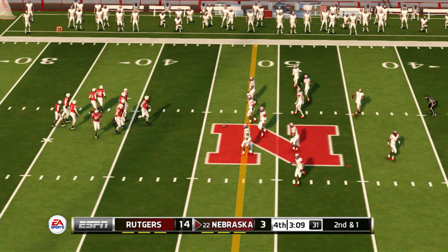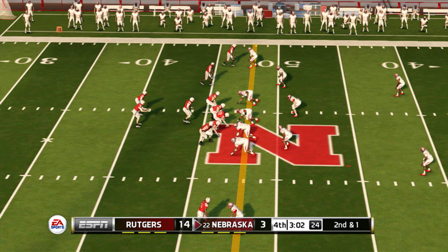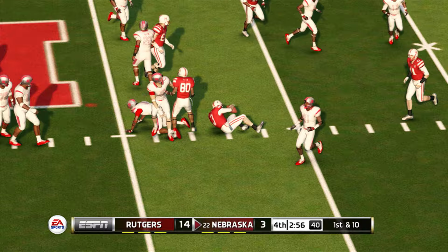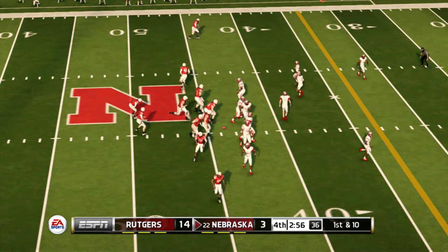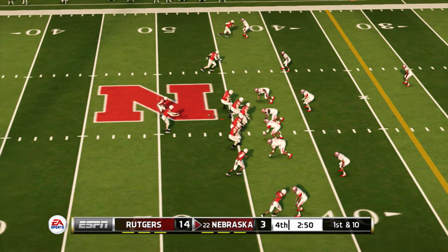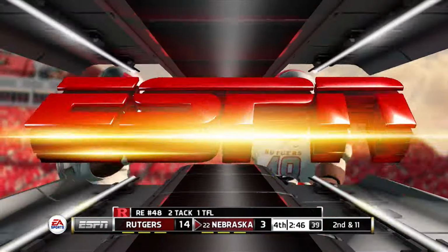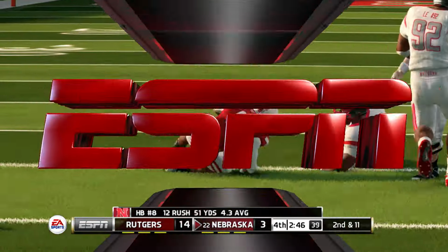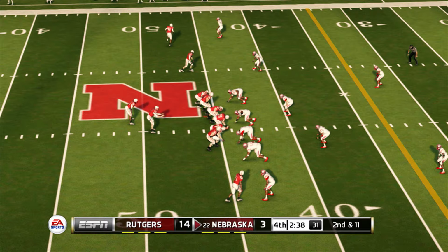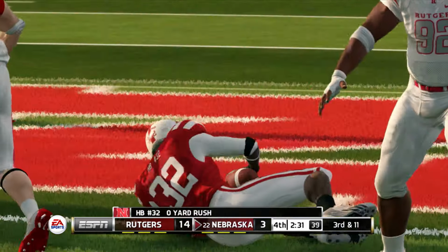Short yardage situation here. Second down and one. Scrambling around. Slides down. Just under three to go in regulation. They try him again, and this time they've got him in the backfield. Loss of 1 yard on the play. That'll bring up second and 11. Ball on the 45-yard line. Runs left and quickly taken down.